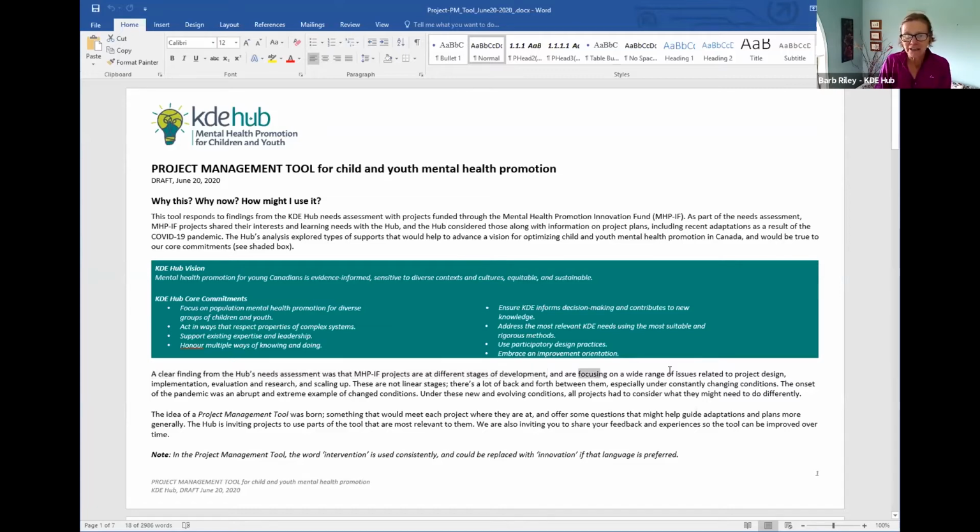And in addition, focusing on such a wide range of issues that relate to project design, implementation, evaluation and research, scaling up. And these, as again, we all know, are not linear stages. There's not, okay, design, done. Now we're moving to implementation, done, right? So it's not a lockstep linear process. There's a lot of back and forth between them.